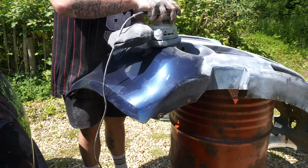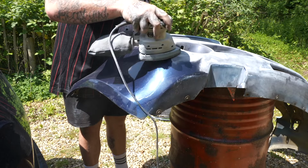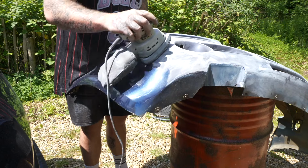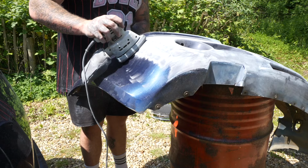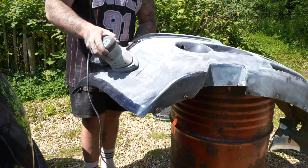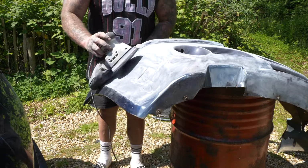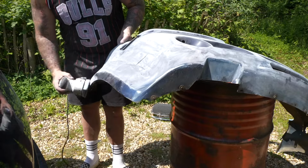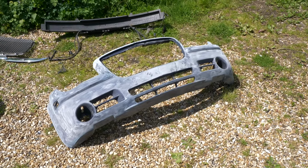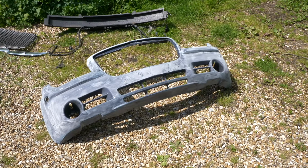I must admit it was relatively easy with this sander. It got into all of the bits that I needed it to. It was easy to maneuver around these parts of the bumper and underneath. I am no professional though, so I would probably use something a little bit bigger if we were spending the money, but because again this is a budget build, I'm just using stuff that is to hand. I've used this sander on tons of little projects at home, so I thought I might as well have a go here too. Now, as you'll see, the bumper is pretty much ready to go, bar getting all the dust and horrible residue from the sander.